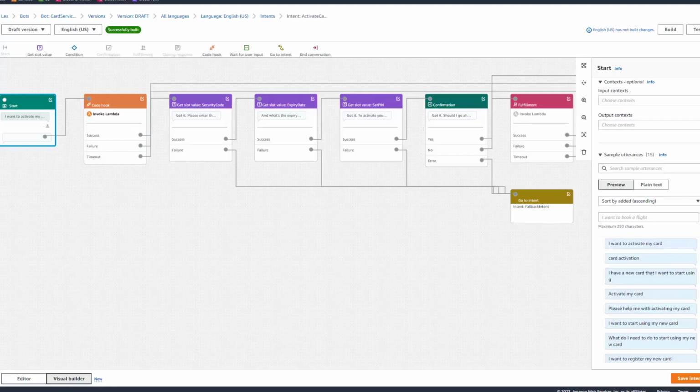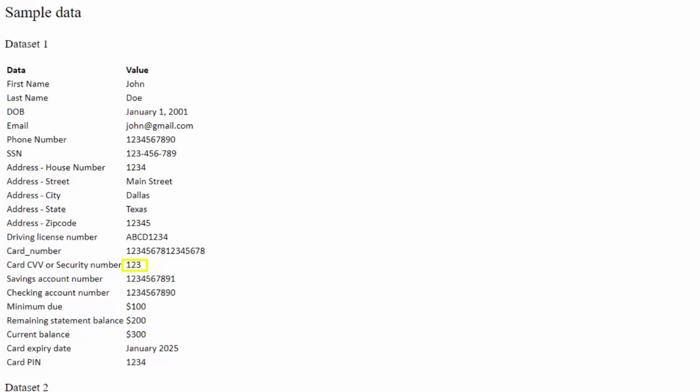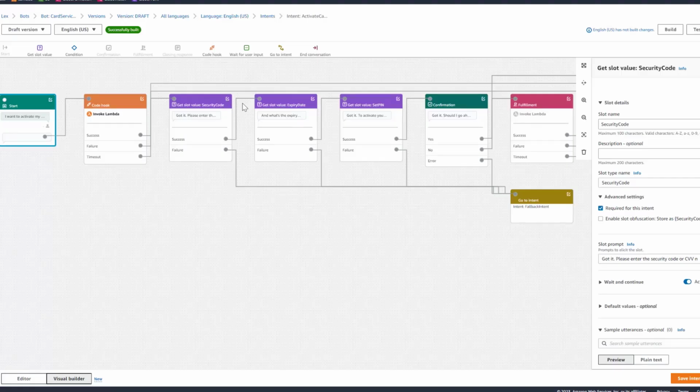Welcome to Any Bank. How can we help you today? I want to activate my card. Got it. Please enter the security code or CVV number printed on the back of your card. I'll enter 123 here. And what's the expiry date on the card? January 2025. Got it. To activate your card, you need to set a PIN. Please enter a choice of your PIN. And I just entered 1234 here.